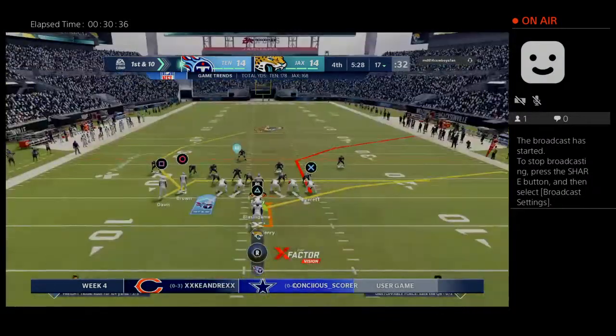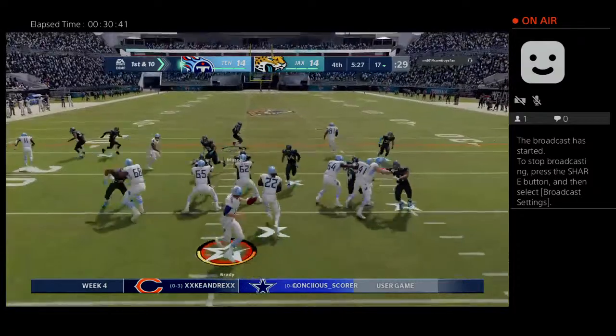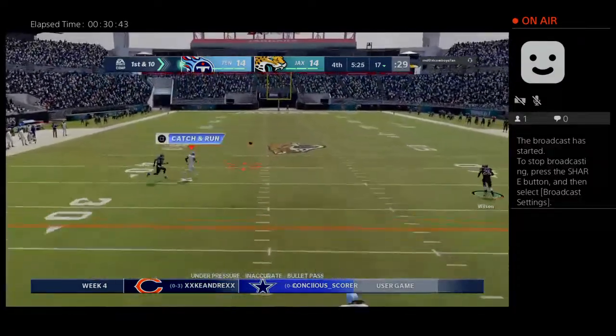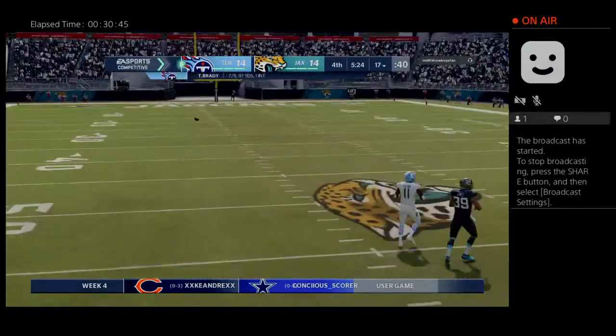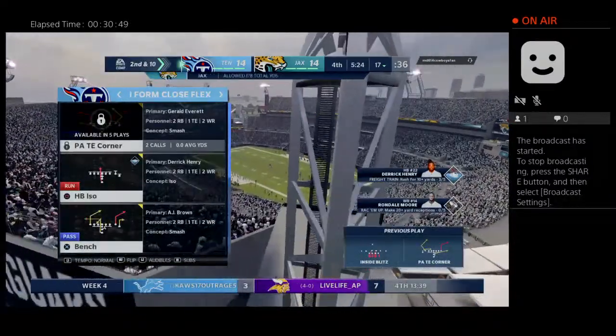The Titans offense set to begin the drive. Well, they just gave up the score to tie it. That's the bad news. The good news, plenty of time in this fourth quarter to try to grab that lead back. He was trying to get it to A.J. Brown that time, but it's going to be second down.